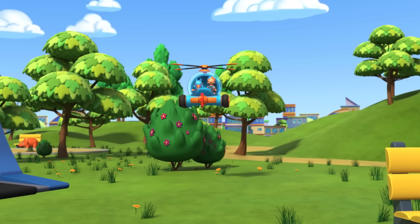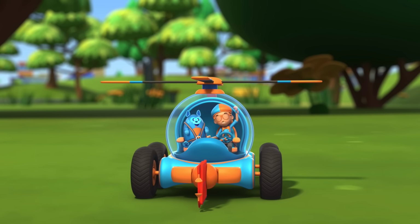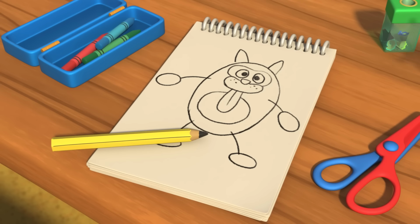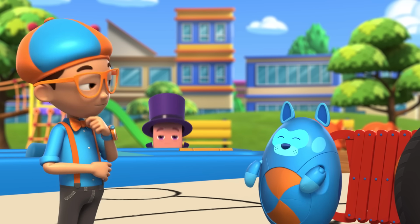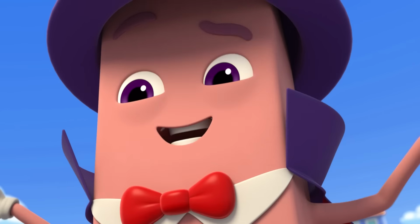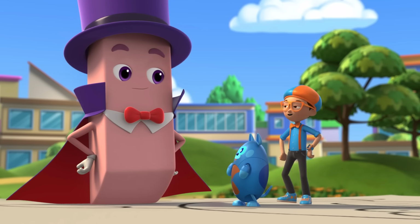Shrinking down! The Blippi-mobile is ready for adventure! Even up close, it sure does need some changes. Maybe I can help. I am the amazing Ernie! Hey, it's me, Blippi, and this is Debo. We're here to learn how an eraser works.